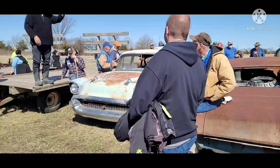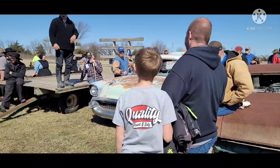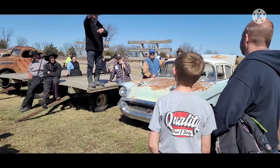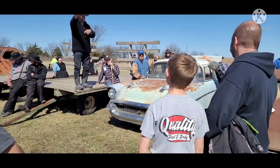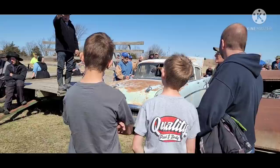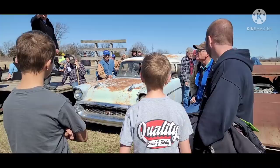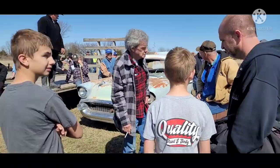I think that engine's rebuilt. That's in a straight six. Yeah. I mean, you could probably get $2,000 for that engine running. I don't know. It's kind of right there. I think you could get $2,000 for it running.